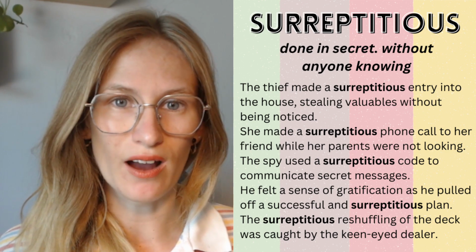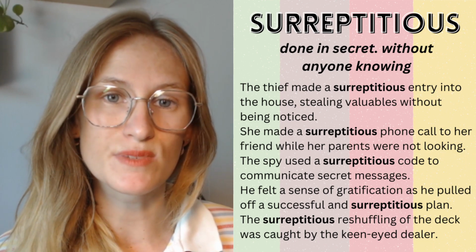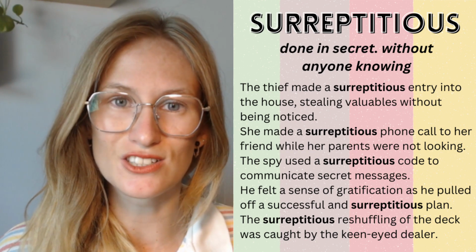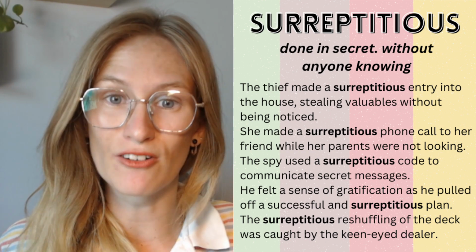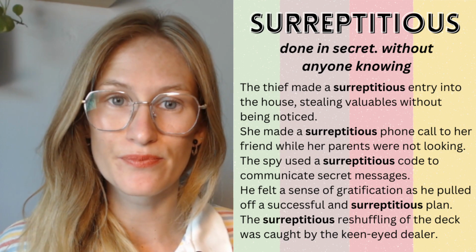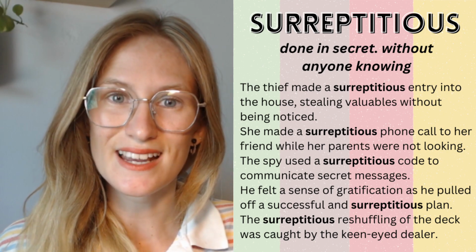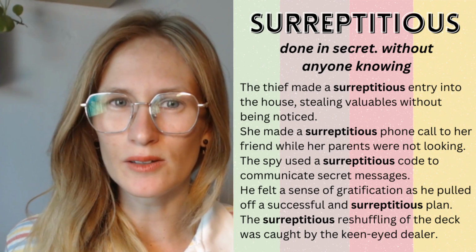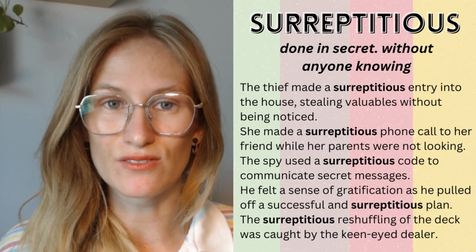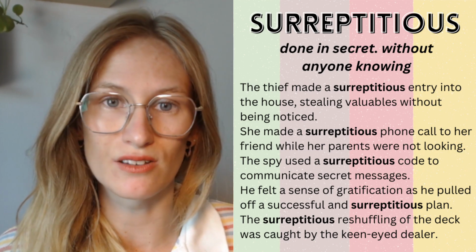If you want to describe maybe one of your friends is acting a bit strange or someone at work seems to be not telling you everything, they're keeping secrets, they're acting strange, they're not being open and transparent and honest about things, you can say they're acting surreptitiously. It's kind of like suspicious. So suspicious is when something happens illegally or without people knowing, but it's always a negative. A suspicious thing is a negative, whereas surreptitiously could be a positive.